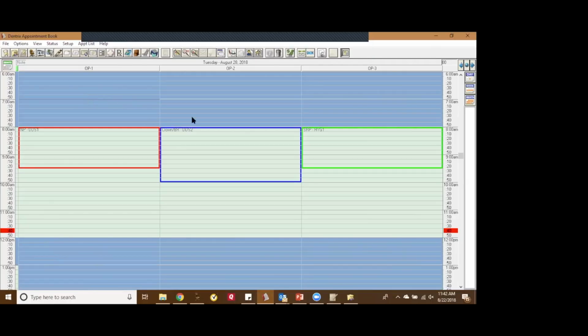So I don't get too overly concerned about who the block is scheduled with. Like this says DDS2 and this says DDS1. Be more concerned about what the description of the block is, or make sure that you learn what the color of the block is. So make sure all your new patient blocks are the same color, all your restorative crown and bridge blocks are the same color, your surgery blocks are the same color, so that you start to identify the color for what should go there, rather than what the provider ID is on the block.